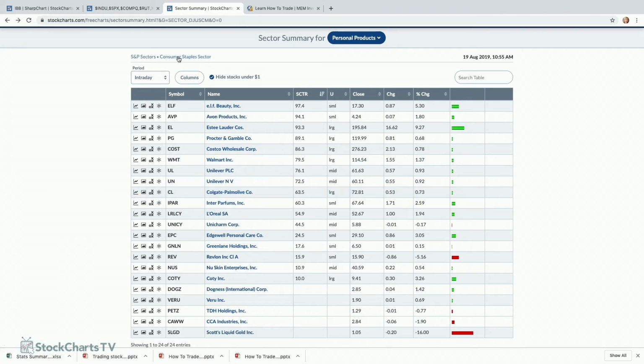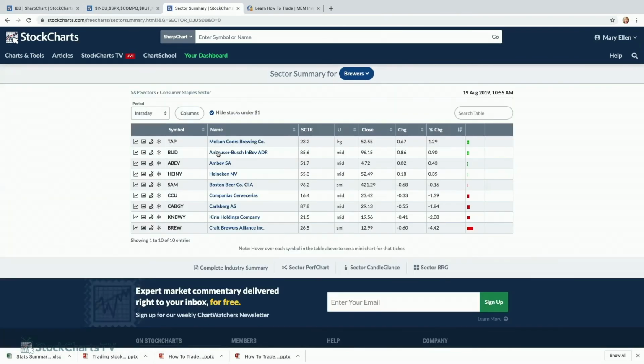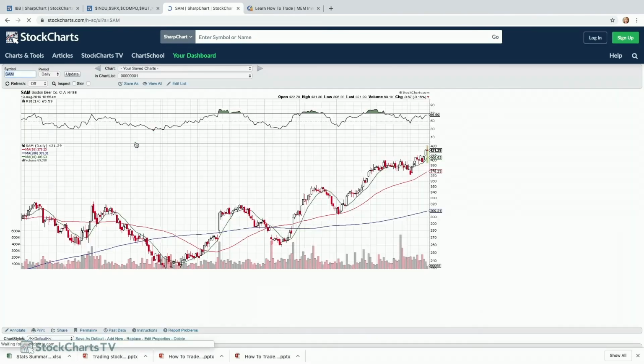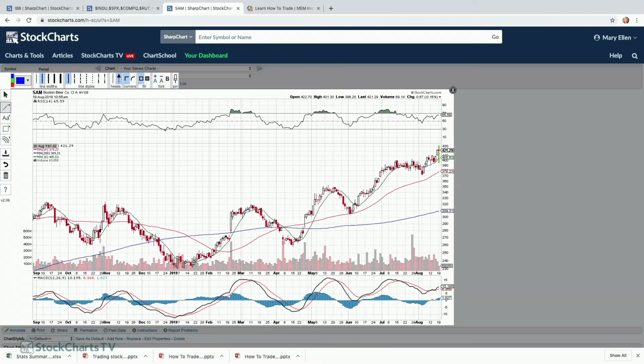And in fact, what I will do right now is take us into another area. These are brewers. Some of these brewing stocks are actually performing quite well. I'm going to share with you a company that reported last week. This is SAM Boston Beer. And take a look. I'm going to quickly annotate this one as well to point out to you some positive characteristics here.